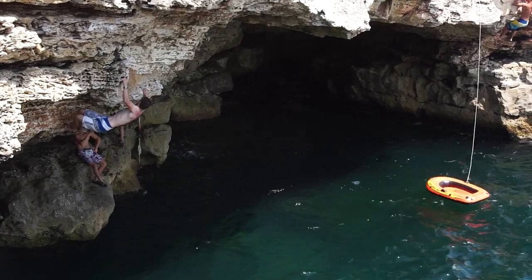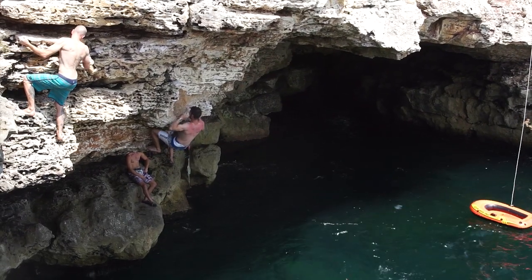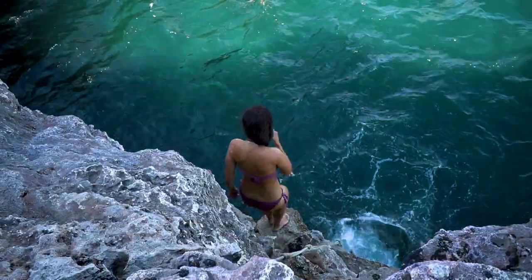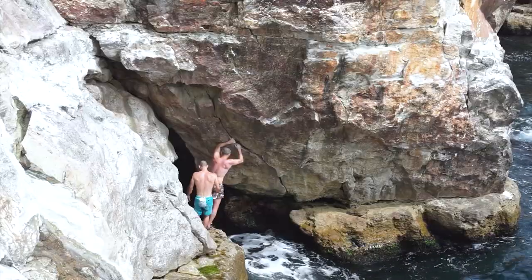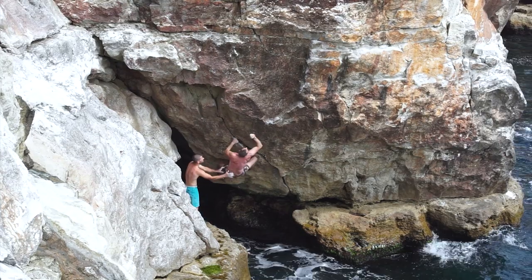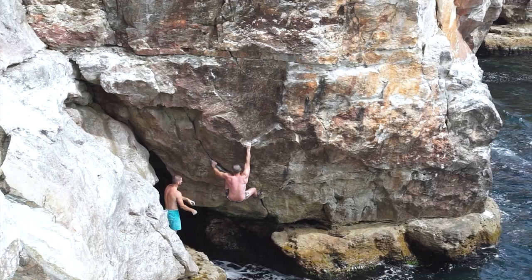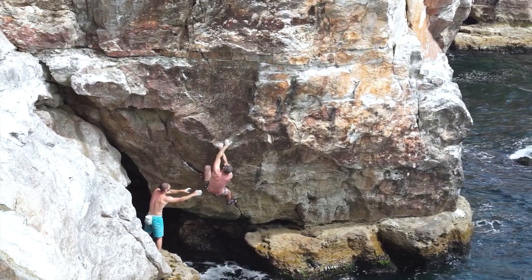The climbs here have different difficulties. They depend on two different factors: the climbing grade and the safety index. The safety index determines how safe it is to fall. It goes from S1 to S3. S1 means it's very safe to fall, and S3 means it's very dangerous to fall. This is affected by how deep the water is, how many rocks there are below you, and how big the waves are.